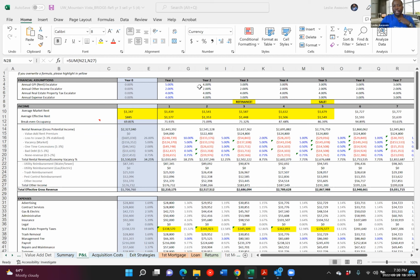Next question: so refinance or sale must happen in year 3 then? No, not necessarily. Our bridge debt is 3 + 1 + 1, so we could extend beyond year 3 by 2 extra years. But our goal is to refi or sell at year 3. Those are the two primary goals, and if that doesn't work, then we are going to extend our bridge loan.